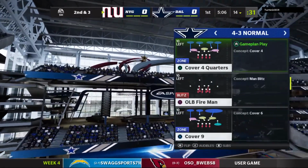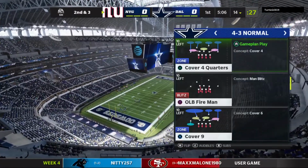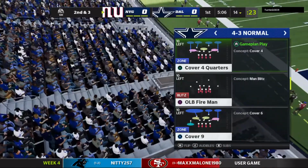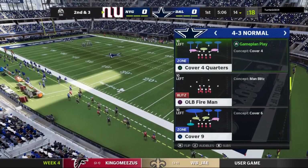Well, this defense for the Cowboys, they played extremely well last week in that win over Green Bay. Yeah, and what stood out to me on tape, the way they were flying to the football. So that tells me that they've got all their assignments down, and they're playing with extreme confidence.